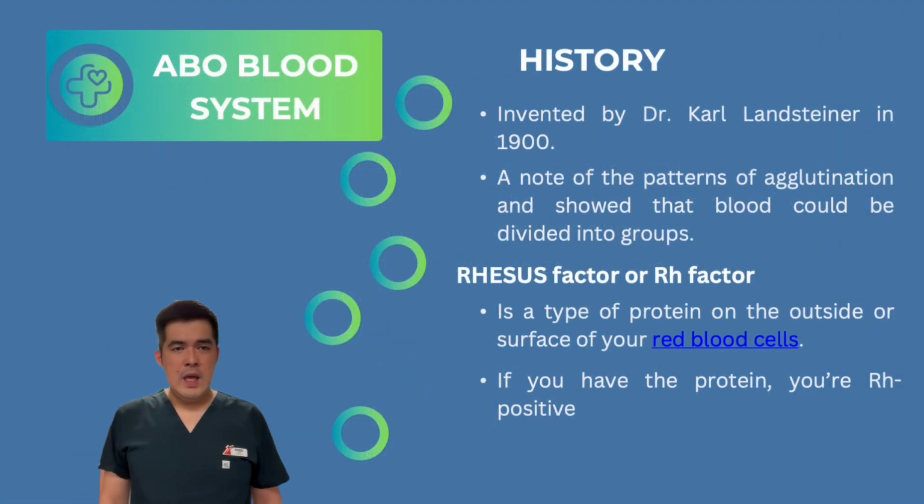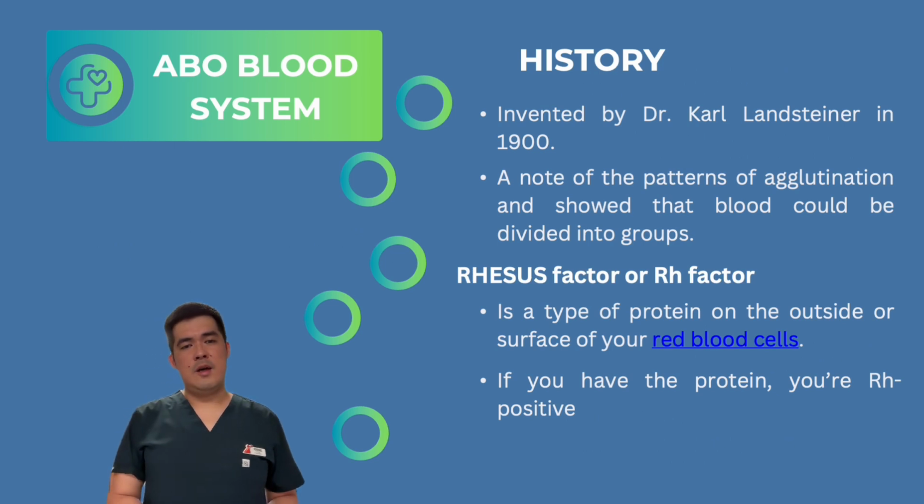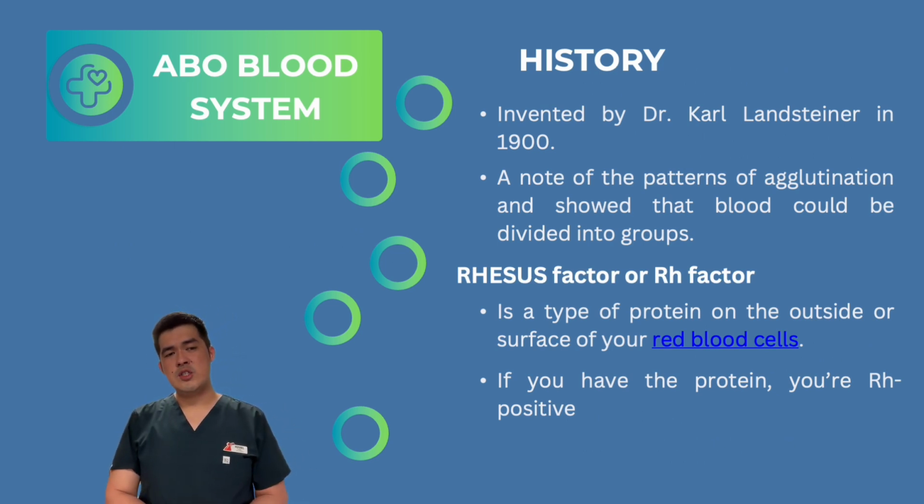Let's now proceed with the ABO blood type system. The ABO blood type was first discovered by an Austrian physician named Karl Landsteiner, working at the Pathological Anatomical Institute of the University of Vienna in 1900.